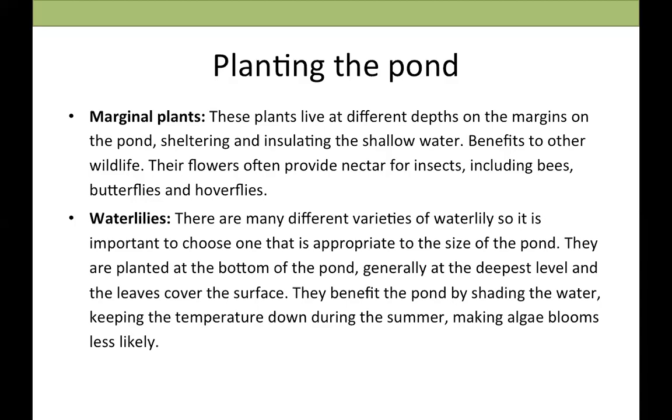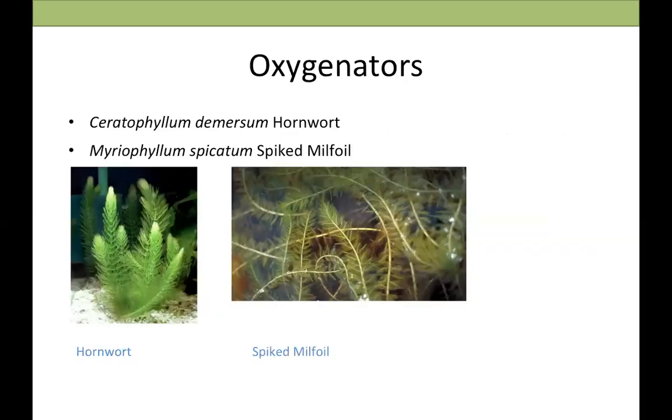Water lilies, there are a lot of different varieties of water lilies, so it's really important to understand that, because they can be huge. They're planted at the bottom of the pond at the deepest level generally, and the leaves cover the surface, so they benefit the pond. They're one way of creating shade within the pond, where you've got leaves that cover the surface, keep the temperature down during the summer, and make algae blooms less likely. But you get lots of different sizes. There are miniature pygmy water lilies. If you've got a container for a pond, there are some really tiny, beautiful, dinky little water lilies that you can choose from.